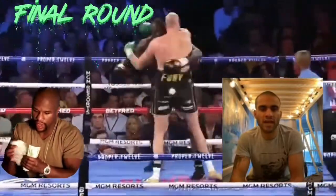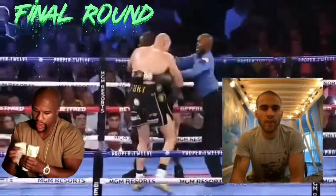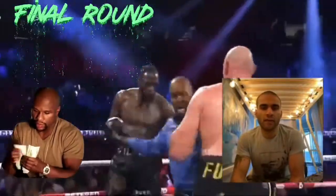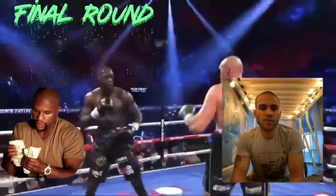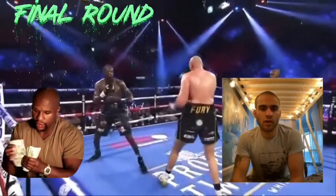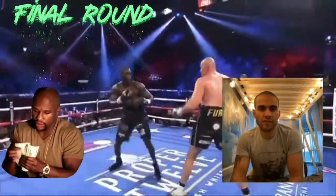Beautiful right hand by Tyson Fury. Backs Deontay Wilder up to the ropes. Wilder doesn't know how to fight off the back foot. He doesn't know how to maneuver out of those positions, so he pretty much got lined up, and Tyson Fury took advantage of his center line and threw the right hand.